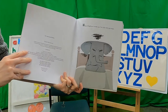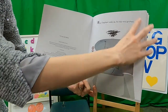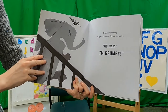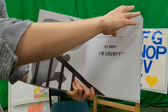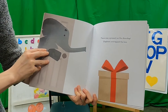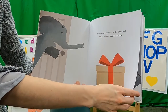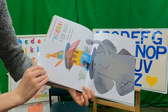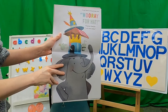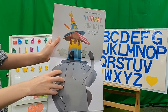All right. When Elephant woke up, he was very grumpy. The doorbell rang. Elephant stomped downstairs. Go away, I'm grumpy. There was a present on the doorstep. Elephant unwrapped the box. Uh-oh, what do you think was in the box? Look at that! It was hard to stay grumpy now. Hey, look, hard is another H word. Hooray for hat! Elephant cheered.